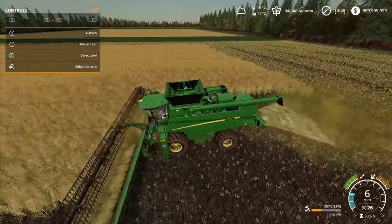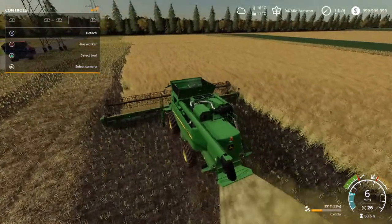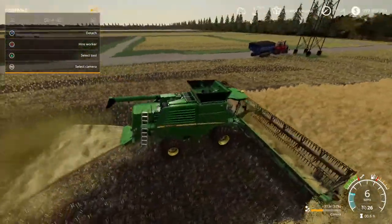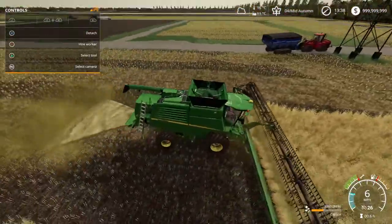All right, broke into this field. I don't know if we're gonna do that over there, or I'm probably gonna doze that area over there. I don't think I need that field because we have so much canola. Oh my god, it's crazy. We've already covered like 4 fields.